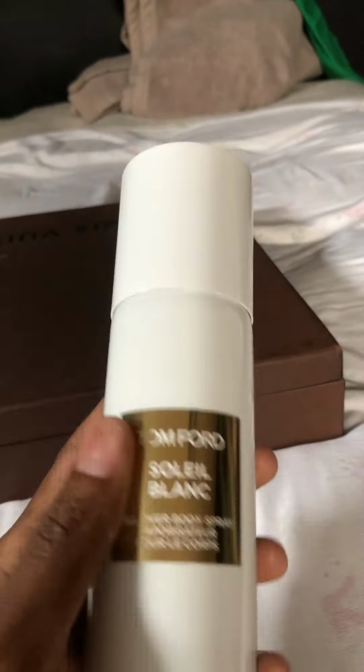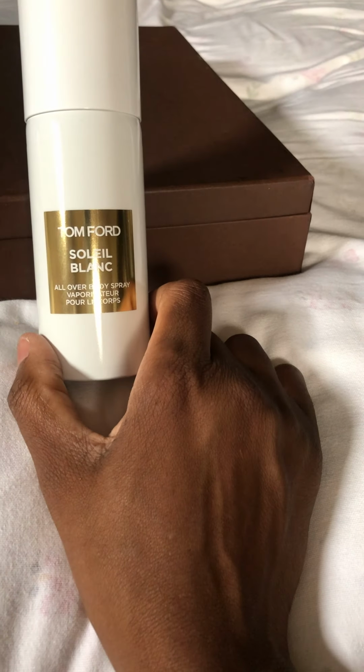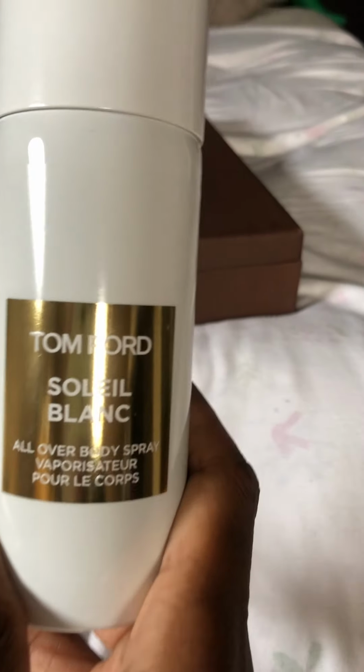Yeah, this is really beautiful. You know, guys, definitely check out Tom Ford. Check out his line. There's something in there for everyone, and I'll be doing a Tom Ford collection, maybe in a couple of weeks now, because I do have some perfumes from this brand, and I think his fragrances are well done and well blended. So again, Tom Ford Soleil Blanc.